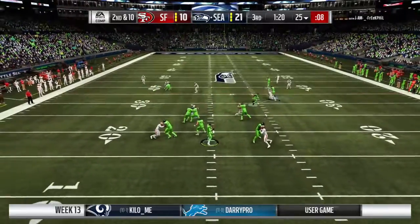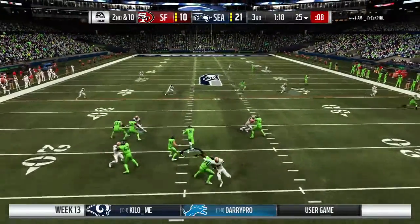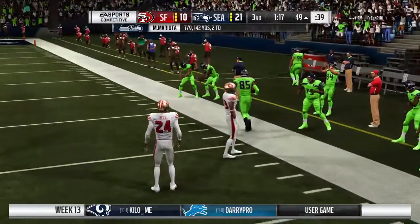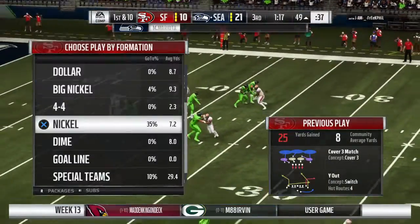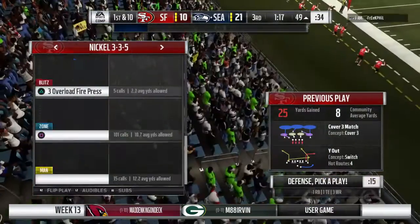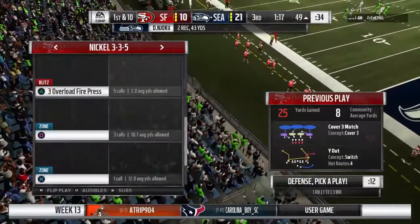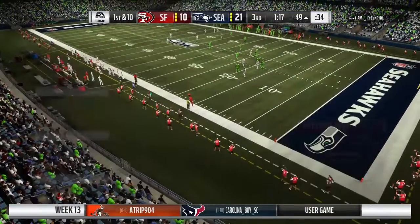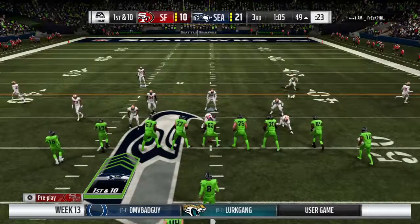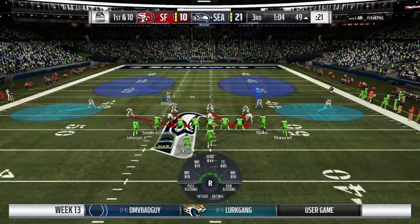A second down throw here for Mariota. To the right side and complete to Njoku. And he'll take this to the other side of midfield before going out of bounds. A really nice gain of 25 yards. Mariota now 5 straight completions here in this second half. First and 10.